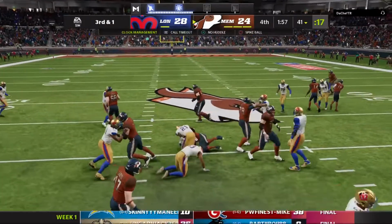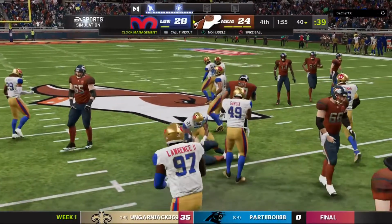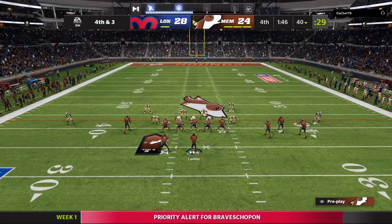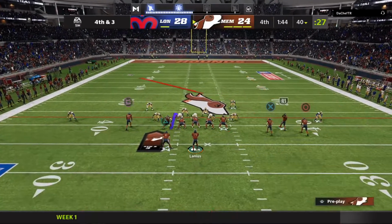Hands it off out of the gun. Well, they hit him in the backfield, and he will not escape. And that is not going to get it done. A loss of a yard.